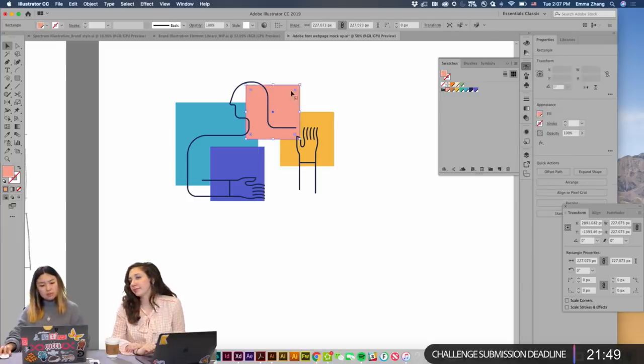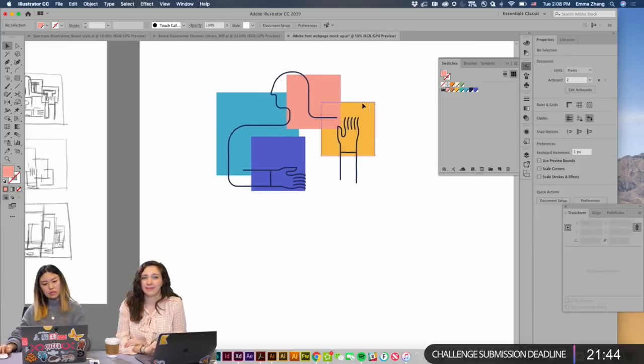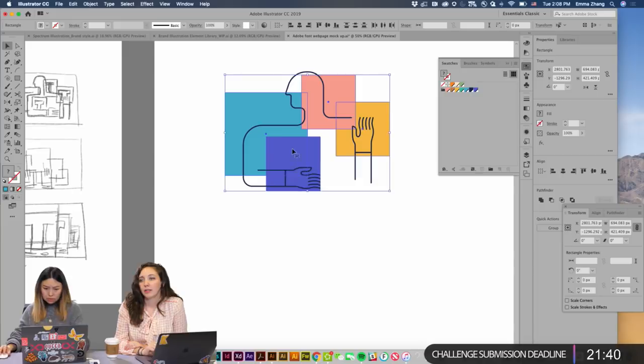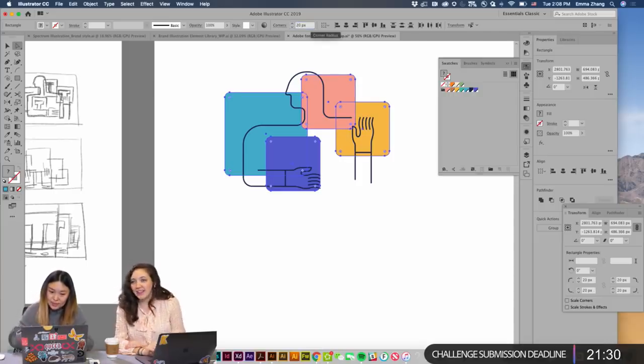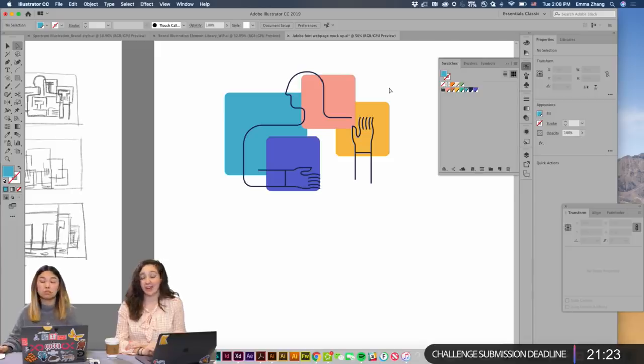There you go. And what do you think? Maybe I feel like the corners are too sharp. Maybe make everybody round a corner. Needs to be more friendly. Just a little bit. On the toolbar, you can actually enter the numbers for corners if you're OCD about numbers. Are you? Not really. Just for show. See, they're kind of friendly.